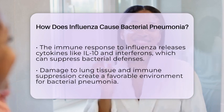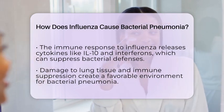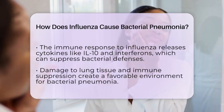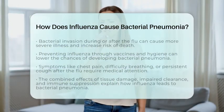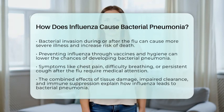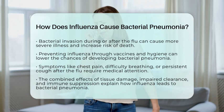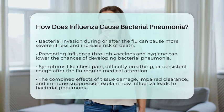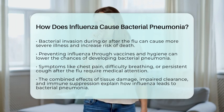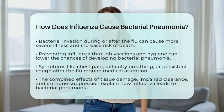All these factors work together to create a perfect storm. The damage to airway cells, impaired clearance of bacteria, weakened immune defenses, increased bacterial sticking, and a disrupted inflammatory environment all make it easier for bacteria to invade the lungs after influenza. This is why bacterial pneumonia often occurs during or shortly after the flu, leading to more severe illness and sometimes even death.